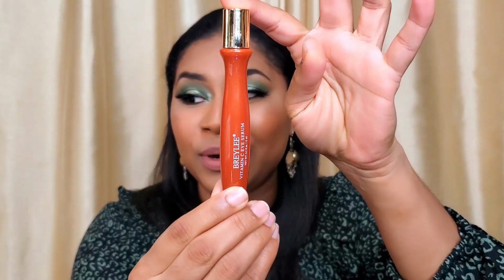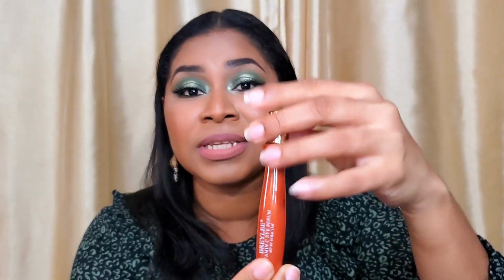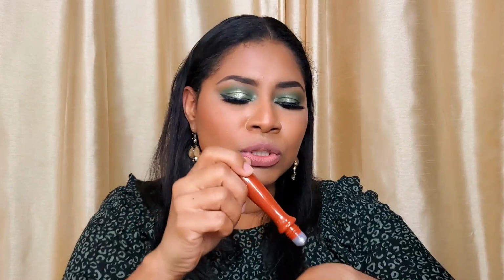This one is the Breylee Vitamin C eye serum, and this is on a rollerball. They used to have this in a little pump bottle, but they changed the packaging this year, so now you have this rollerball, which is really nice because you get to apply the serum like this. This one is not an eye cream, it's an eye serum. It comes out like a watery type of product, but the rollerball helps you massage it under your eyes, and especially if you have puffy eyes in the morning, that cooling sensation is going to help de-puff the under eyes, which is really nice.